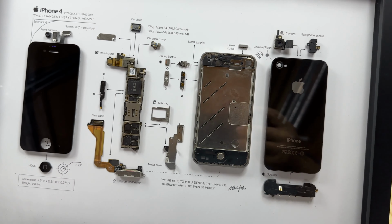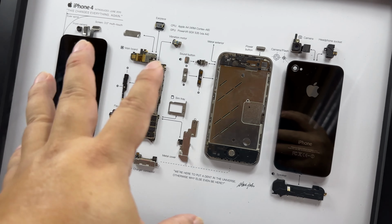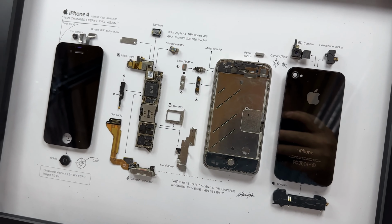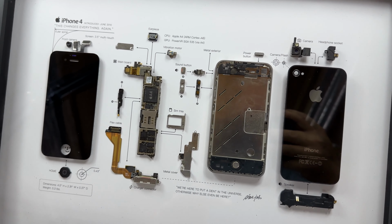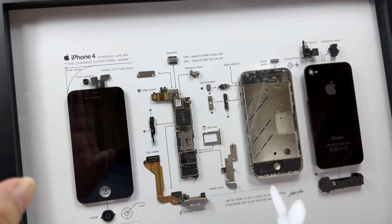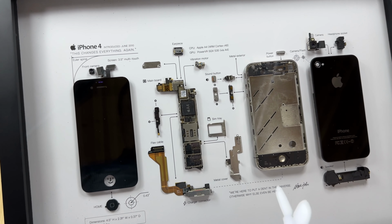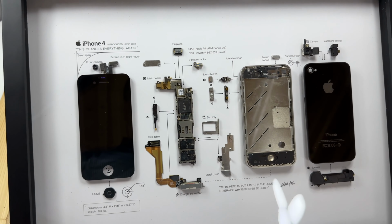This whole thing, I think, cost me about $150, $160. So it's not necessarily cheap, but you've got to imagine that you've got to pay $30, $40, $50 for a box like this. You're getting one of these old devices here. It can't obviously be smashed up. Someone's disassembling it, gluing it up, making it look nice. And it's just a really cool little thing. It came out in June 2010, man, so long ago.